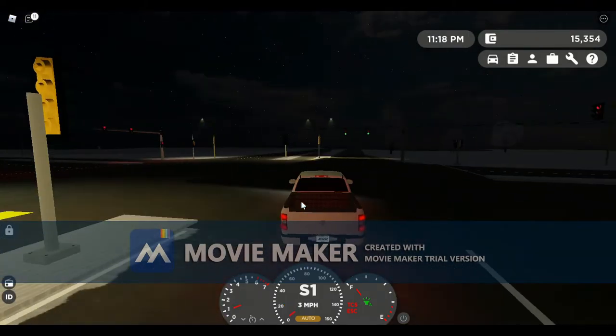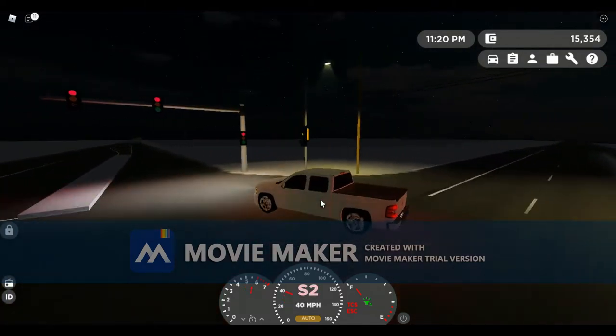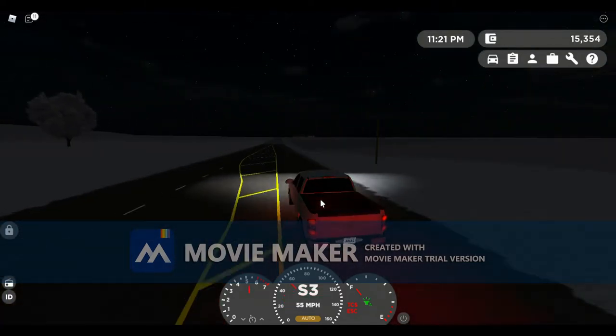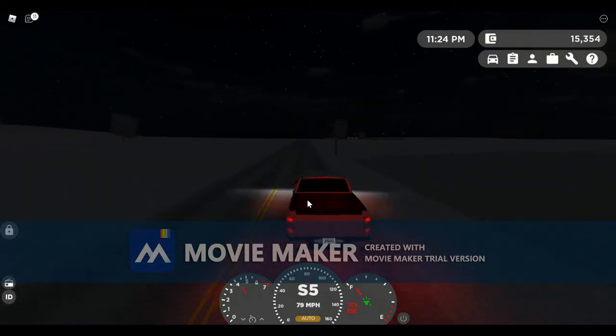So yeah, now we're gonna do a brake test from 70 miles per hour, and let's see what it's gonna do. I'm pretty sure it's not gonna do the best because it's a heavy, big pickup truck.